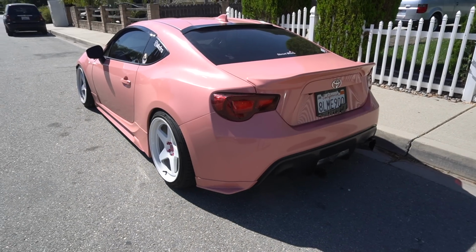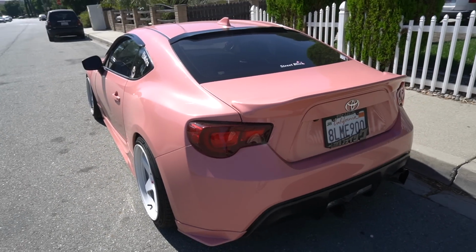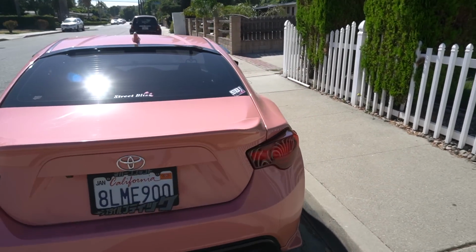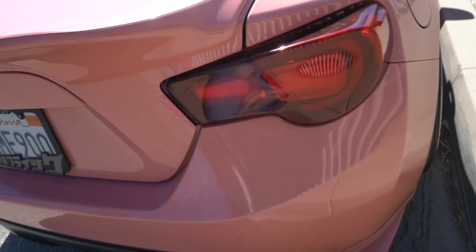What if I just keep the toms instead? It is kind of off. These are the taillights I'm running right now. These are the toms. They actually don't look bad. I don't like the red. I'm not the biggest fan of all red taillights, but imagine these cleared out. They will look so good on my car.